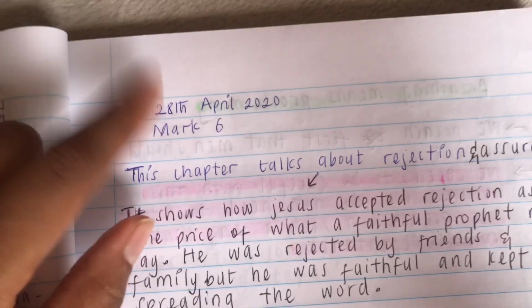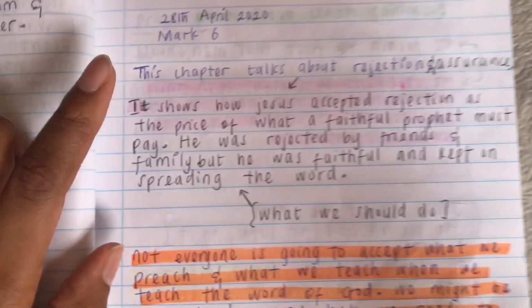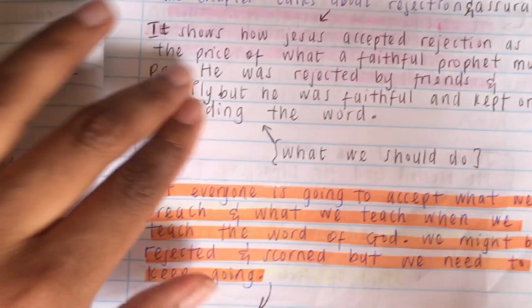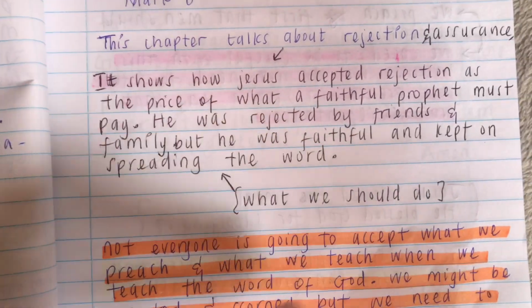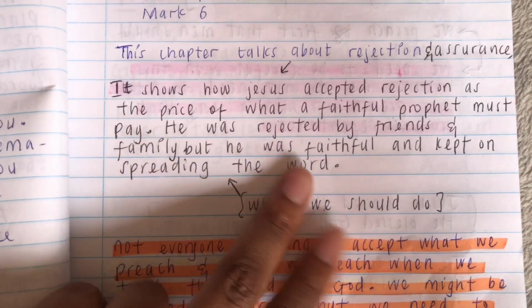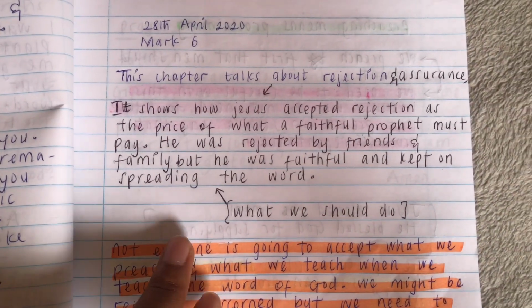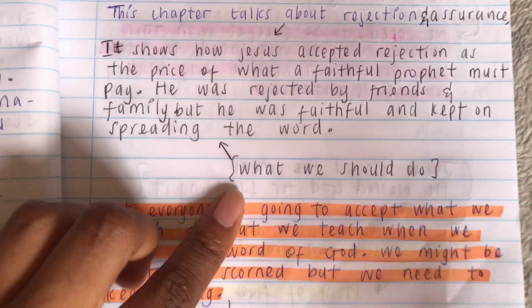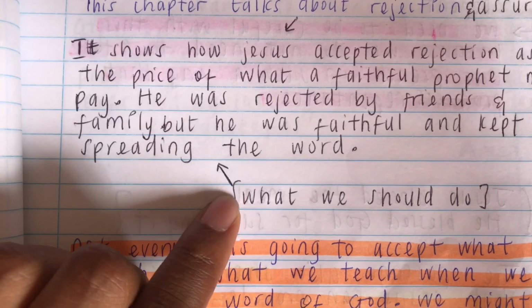So like I said, my date and the chapter as my title, and then I go on to talking about what the whole chapter is about. And then I have, it shows Jesus accepted rejection as the price of what a faithful prophet must pay. He was rejected by friends and family, but he was faithful and kept on spreading the word. And then I had a little prompt here where I said what we should do, so what we should do as Christians.